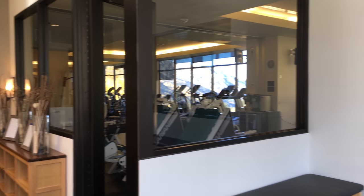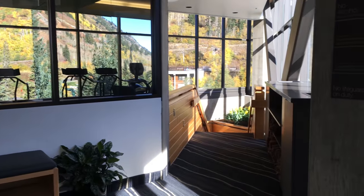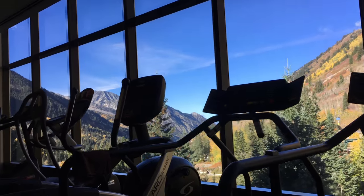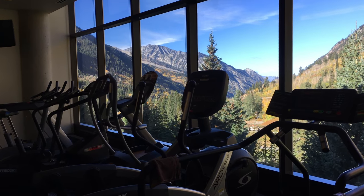Here is the fitness center, which is primarily accessed by taking the stairs seen here, which lead down to the spa and locker room areas. As I said before, almost every window in the hotel just shows off the beautiful Wasatch Mountain range, and the fitness center is no exception.